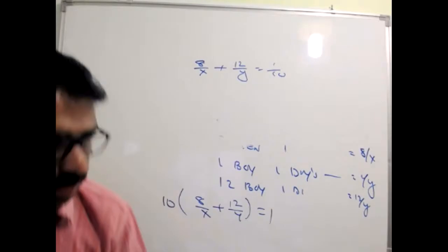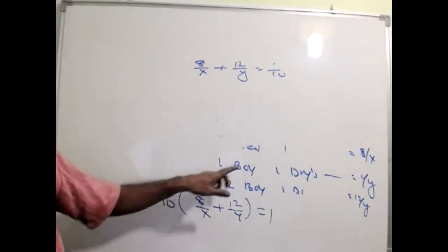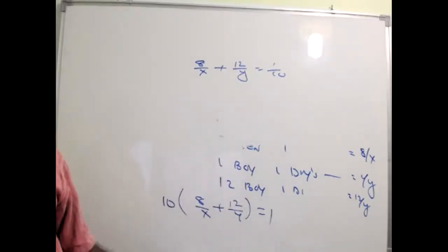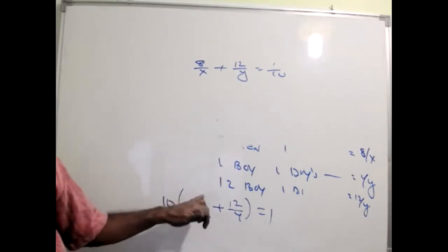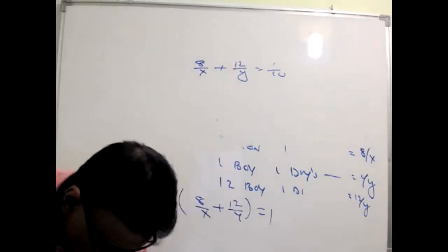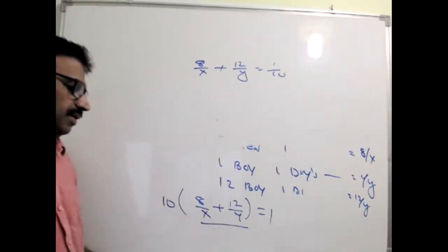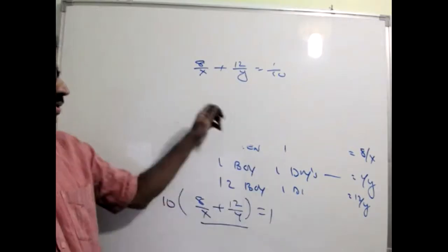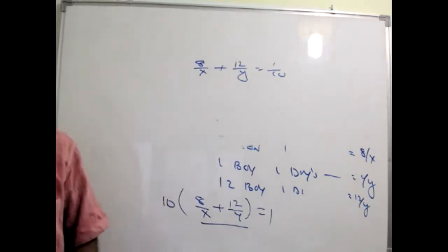Okay, 8 men, 8. What I said, 8 men and 12 boys can finish the work in 10 days. That means 10 into 8 by x plus 12 by y equal to 1. 10 into, because these guys work together. 10 into 8 by x plus 12 by y equal to 1. So that 10 going down. 8 by x plus 12 by y equal to 1 by 10.